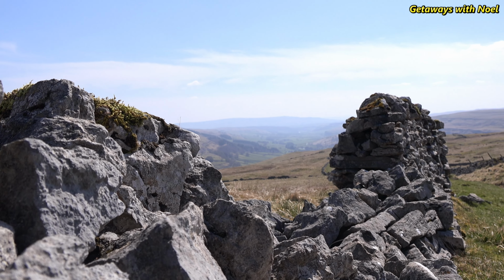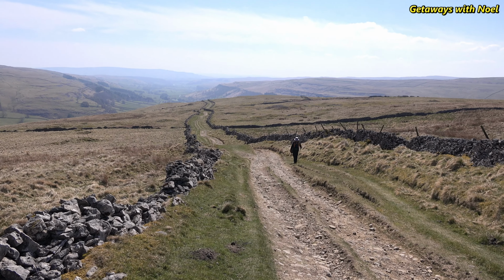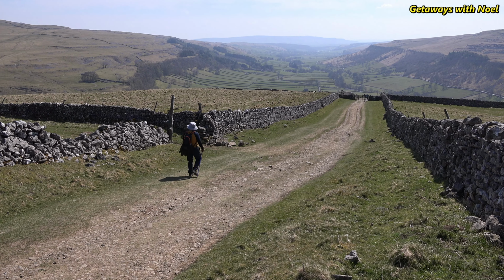Make sure to look around as you walk down to appreciate the view and understand why many people walk around Wharfedale. You will slowly notice the village of Kettlewell as you descend.